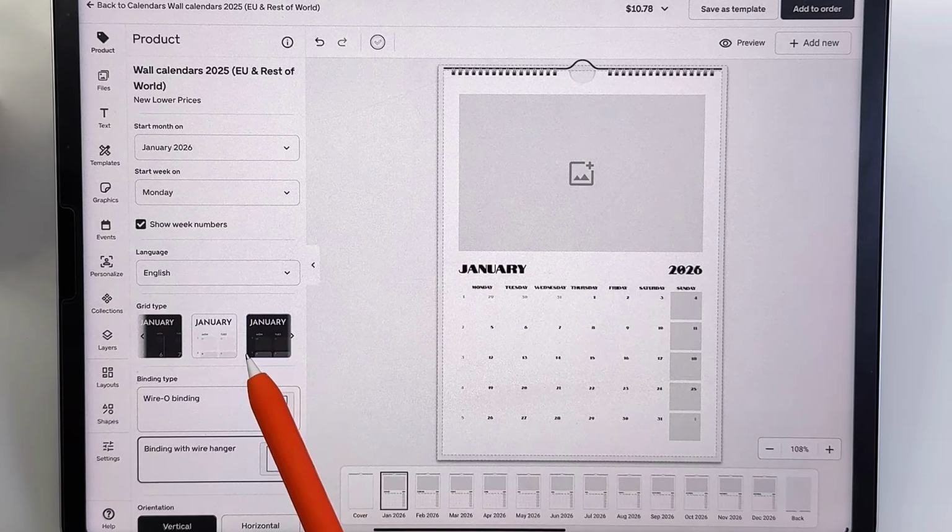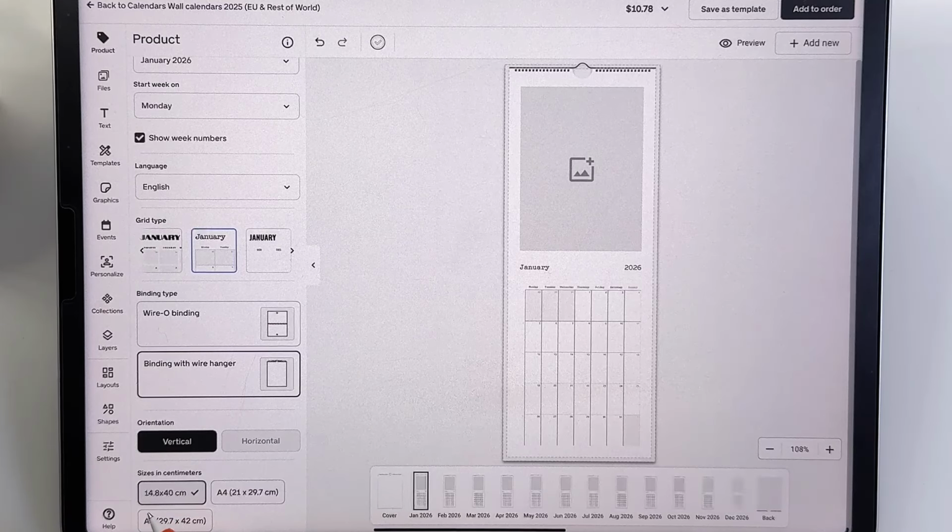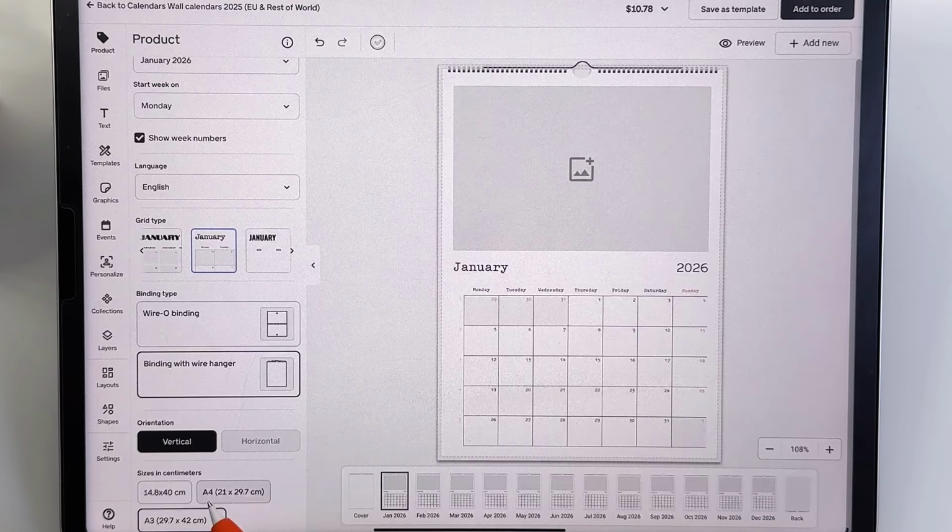And then over here you can still change the way your binding will be. You can change it to vertical or horizontal. You can make it like that if you want to. And of course you can still change the size of it. You can make it long like this or in a bigger size. I'll keep it as A4 because I already have the template for this.